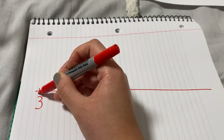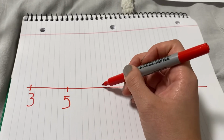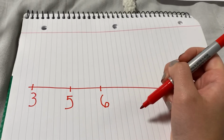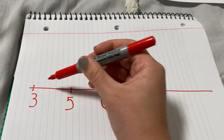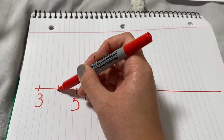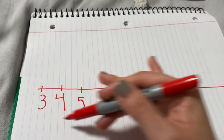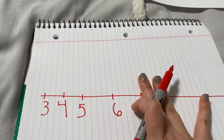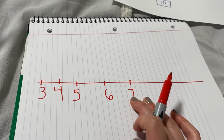5 and 3. And then what comes after 5? We have 6. Remember, we're not repeating the number. 6. And what comes after 6? 7. However, we're missing a number. Even though it's not there, we should still have it in there because it's part of the number line. I did not do the spacing correctly, so don't worry, you guys will probably do a better one than me. So now here it's asking the age.